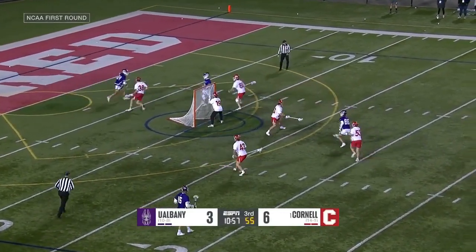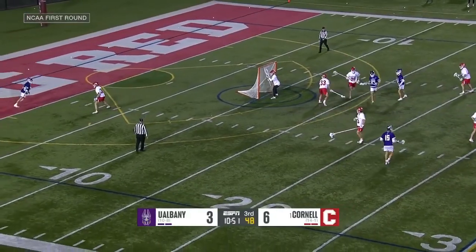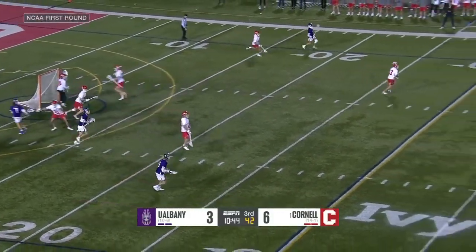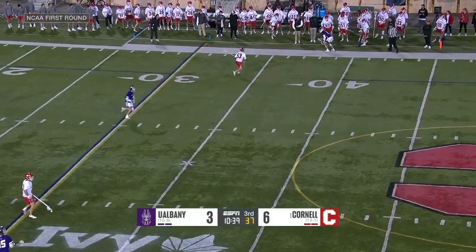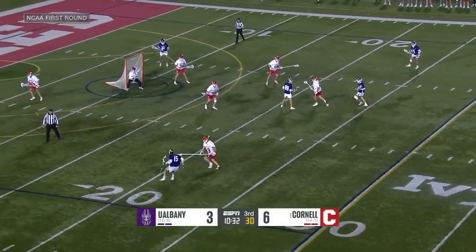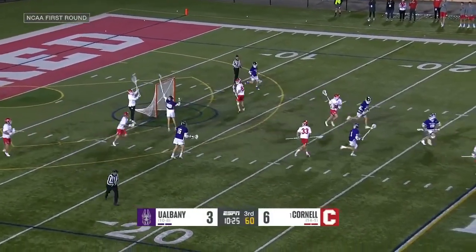UAlbany desperate to break down what has been a difficult Cornell defense in this first-round matchup. And the reason they earned this top seed largely was their offense, but it's their defense that has been the standout unit tonight. Kept in play by Alex Pfeiffer. And now Ryan Doherty, who's been very quiet, number 1 in purple, with 3 goals midweek in the play-in game to beat Siena. Richmond trying to beat 2, stolen away.